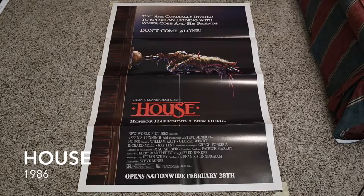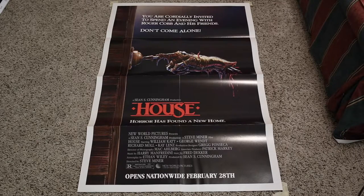House. One of my favorite horror films ever. I've also done a review for this as well. Yeah, so I have nothing to say about it because I've already said it. But as far as the poster goes, this is a good-looking poster. It's one of my favorite. I just wish I had one with a different tagline that said, Ding Dong, You're Dead. Classic.